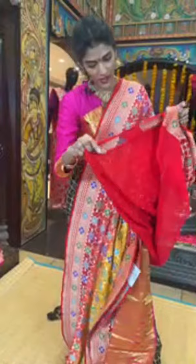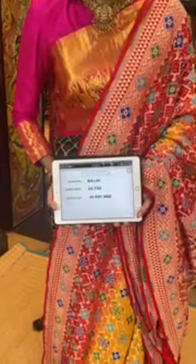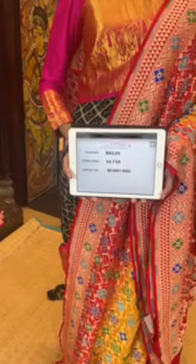To place an order for the saree, take a screenshot along with the item code, that is BH120. Weaver's price is 10,720 rupees, and you need to send a screenshot to 89001002.